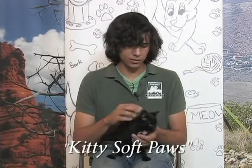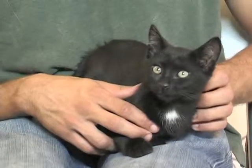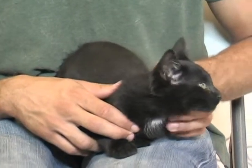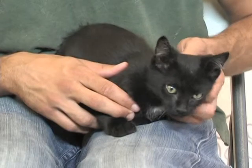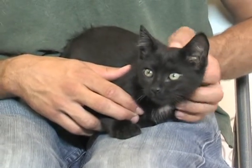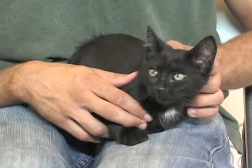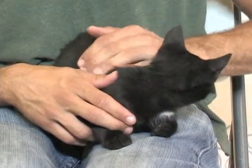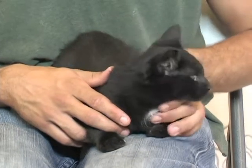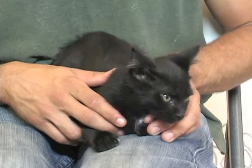This is Kitty Softpaws. She is a 2-month-old domestic shorthair. She came into us from a foster home, so she's very well socialized and has lived with her siblings. She loves to play, loves to explore. She can be a little bit shy at first, but once she warms up, she is very sweet, very loving. She loves her ping pong balls, toy mice, scratching post. You name it, she'll play with it.